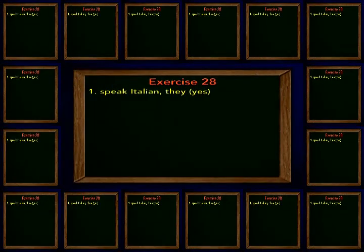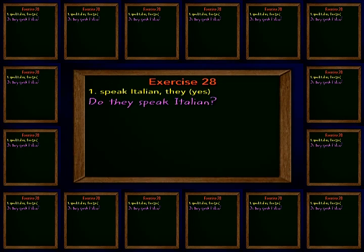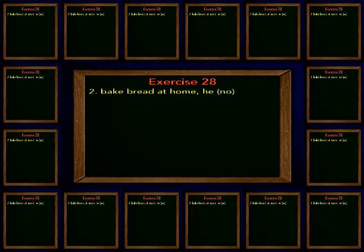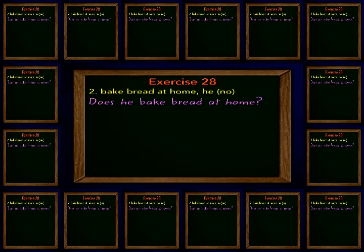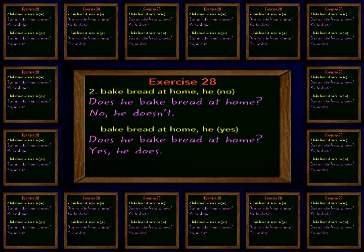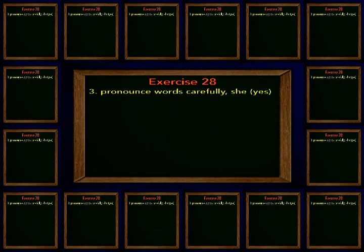Let's review this exercise. You wrote two things. First, you made the question, and then you wrote the short answer. So, speak Italian. You wrote, do they speak Italian? Short answer, yes, they do. Or maybe you wrote, does he speak Italian? Short answer, yes, he does. Bake bread at home? Does he bake bread at home? You answered, no, he doesn't. Or, yes, he does.